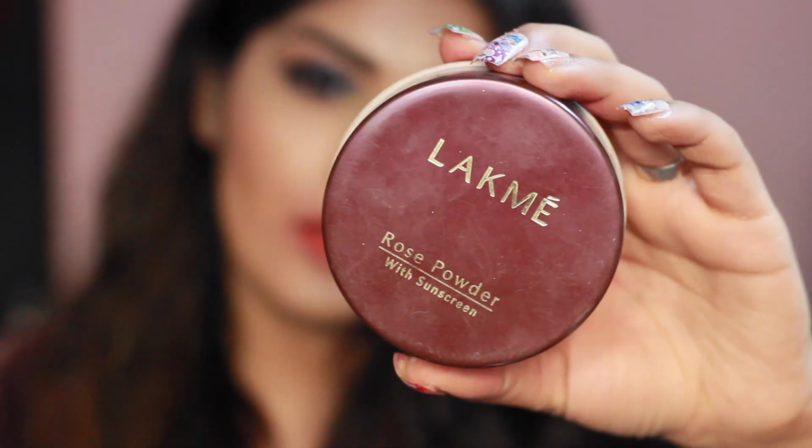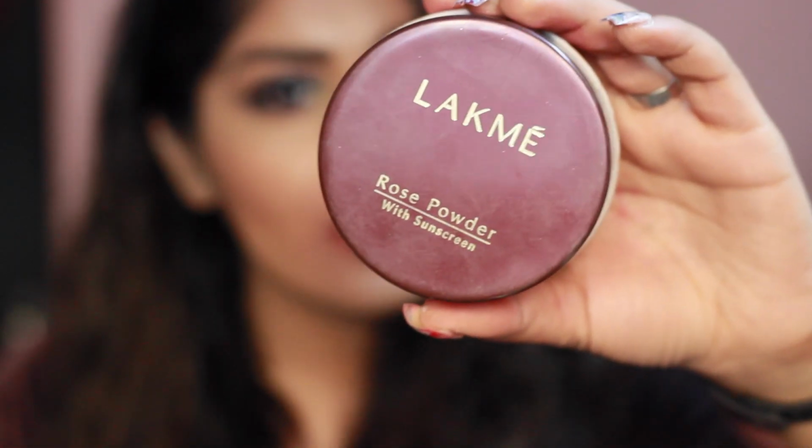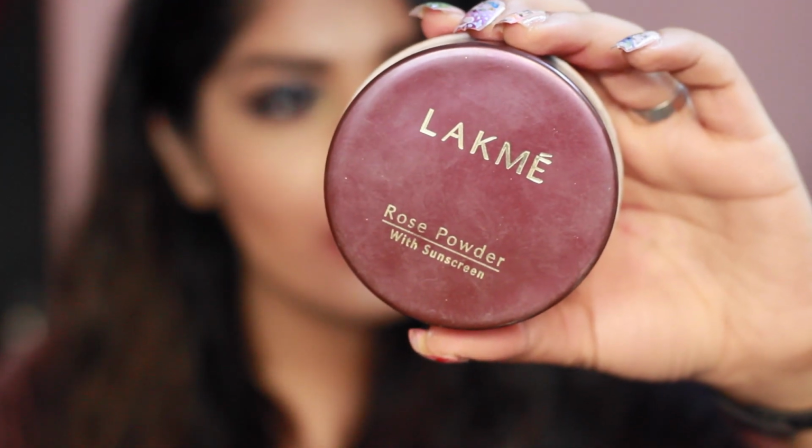Then I'm taking this Lakme Rose Powder, and I'm going to set the rest of my face with this.